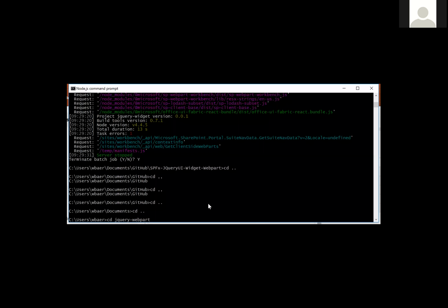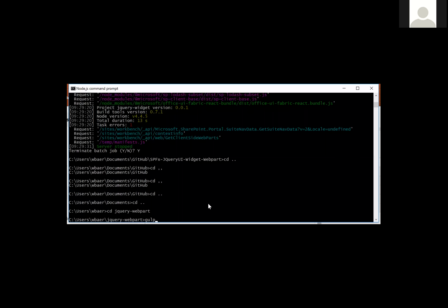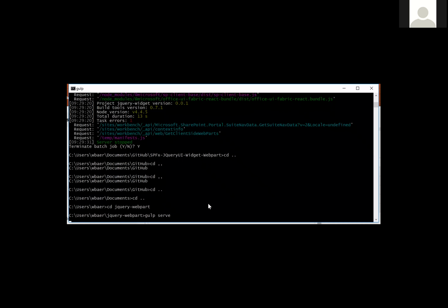And switch to a different web part that I have available. We're going to serve this one up, and we're going to take another look at the workbench. And we're going to do some comparing and contrasting between the jQuery user interface and the Accordion widget and how I can instrument that in a web part. And then we're going to walk into a different example of this same scenario as well.